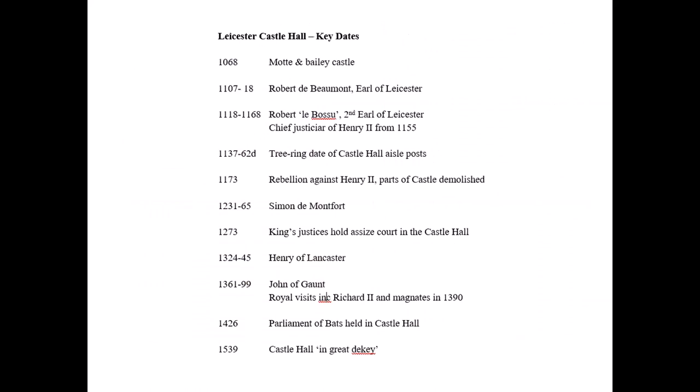And then just to summarise some of the key dates really from the documentary side, in particular how they relate to the castle hall. So Mott and Bailey Castle was founded in 1068. Robert de Beaumont took possession of the castle site 1107 to 18.